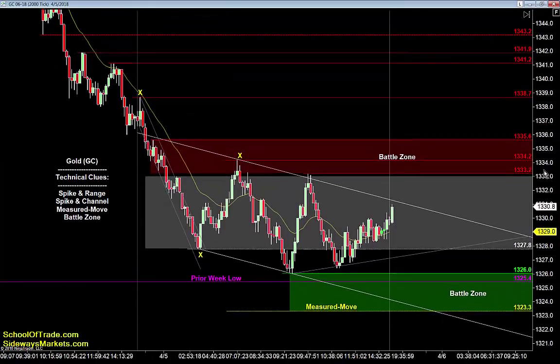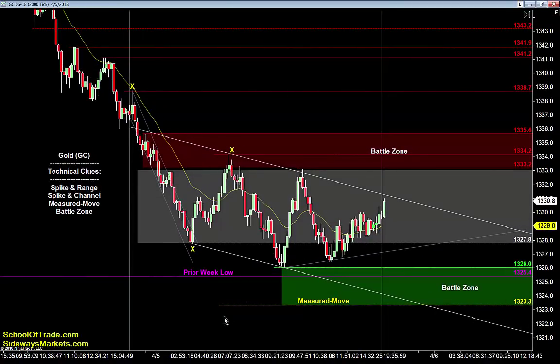So keep an eye on that as well. The challenge here I have is the market going lower. This is a concern. There's that prior week low, right? We talked about those weekly levels. So this is a concern. We got a possible measured move down here as well at 23.3. And we have the low of this channel here too. So I'm definitely concerned about the break lower.